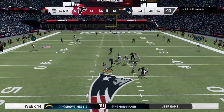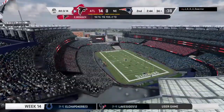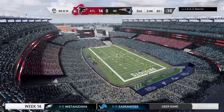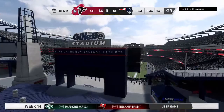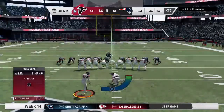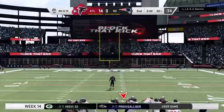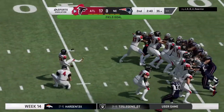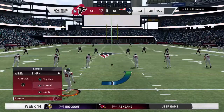Now on 3rd and long, they'll look to throw. Being chased out left. And incomplete. He had nowhere to throw, so he just tossed it away. But that brings up 4th. So out now comes the field goal unit for the Falcons. On the right hash, officially this will be a 51-yard attempt. And his kick is good. And the lead will grow. It's now 17-0. They got the interception, but very little movement after, and that forces him to settle for 3.